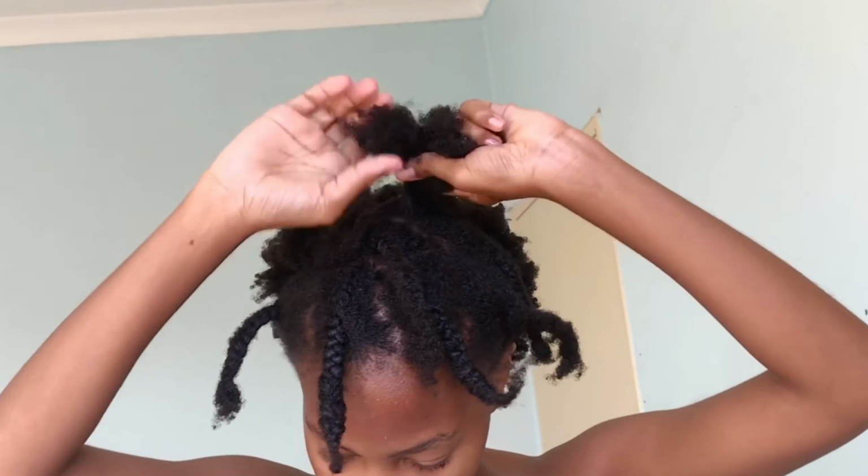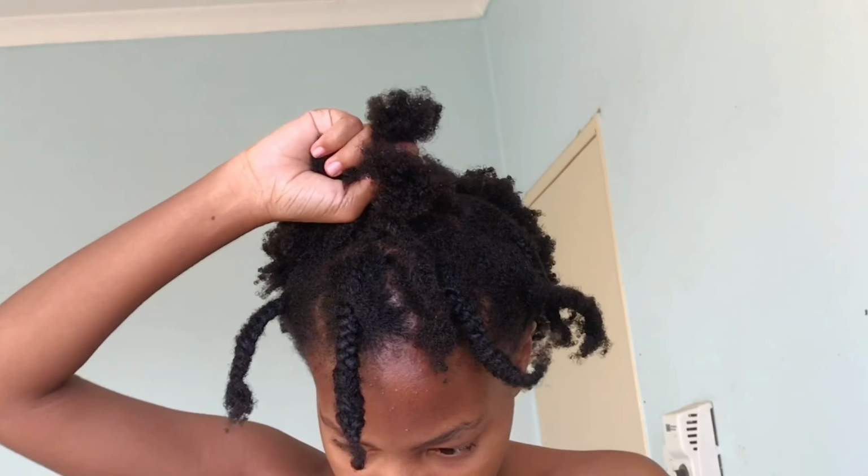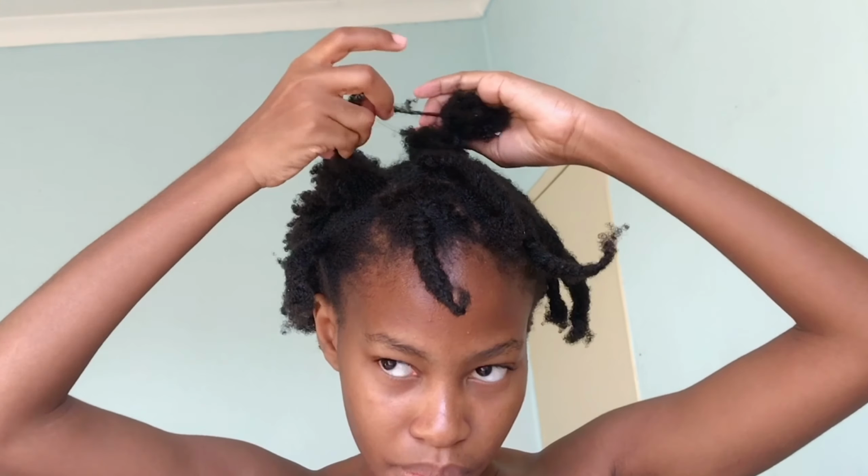This is honestly why I get so lazy with my hair, guys. Oh my gosh, this took way too long. You can even tell by the lighting changes. It was now dark, and yeah, I look ghetto, but let's not talk about it.